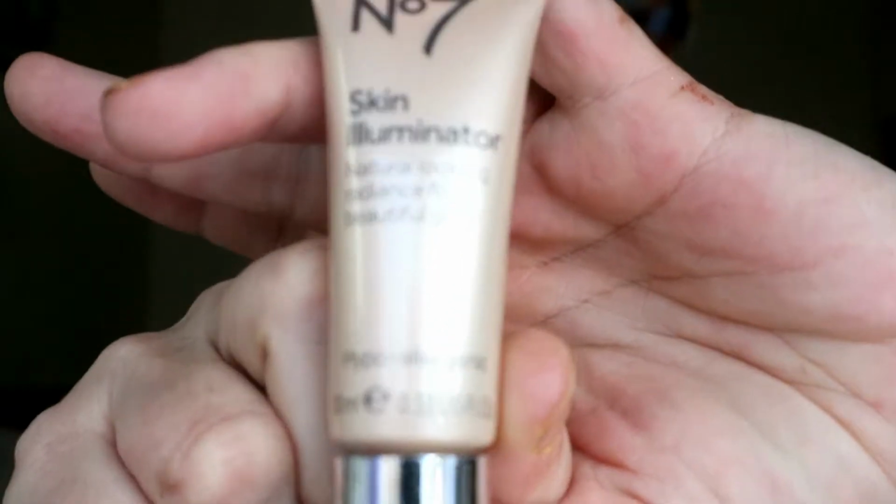So the next thing that I'm using is the Skin Illumination Natural Look and Radiance for a Beautiful Glow, and it's from number 7. Because I don't think I need mattifying anymore. I thought that other one would give me the glow that I like. But like I say, still mini. And this is what I wanted, that nice little round lot of minis. So my pores still look nice, so it hasn't affected the way this worked.